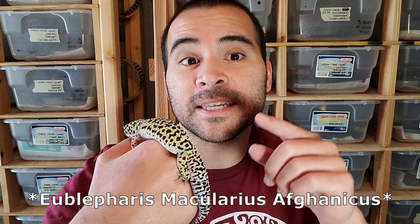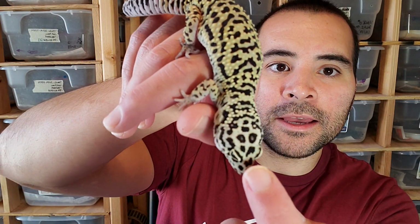The scientific name for these guys is Eublepharis macularis afghanicus. There are a lot of people that might argue that this should actually be classified as a separate species instead of a subspecies. Right now, it's classified as a subspecies of leopard gecko. They often have very wonky patterns on the top of their head because of their very blotched appearance.